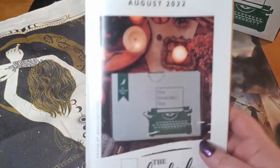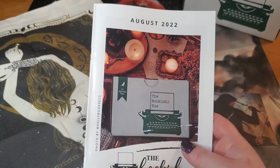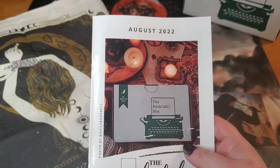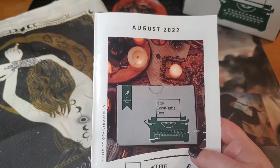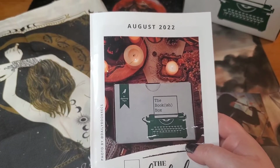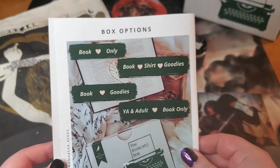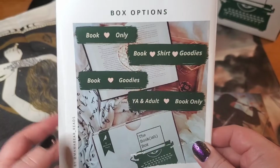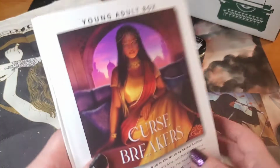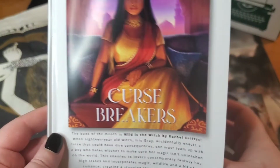But before we leave, we do need to get through this newsletter really quickly. This newsletter does include things both from the young adult and adult Bookish Box of the month. We are going to be skipping anything that mentions the adult box because we will be having that box soon, and I really don't want to spoil the surprise for either of us. So information about the Bookish Box options, just so you know, there's plenty of options. Check out their website.